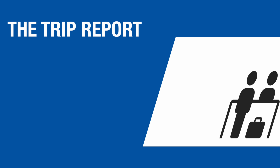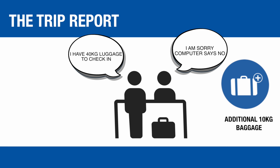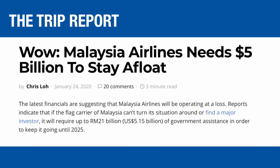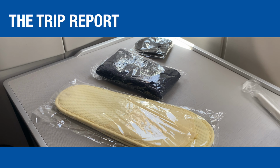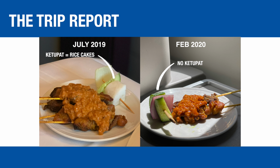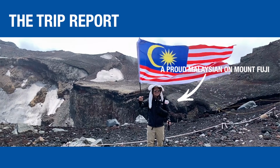Now if it wasn't for the messy and stressful check-in with our luggages during the start of this journey, we would have called this a perfect trip home. We know that Malaysia Airlines has been struggling financially, so some sacrifices had to be made, like not handing out amenity kits, the lack of selection of new movies, no more ketupat to go with your Malaysian satay, and no orchids in the toilets.